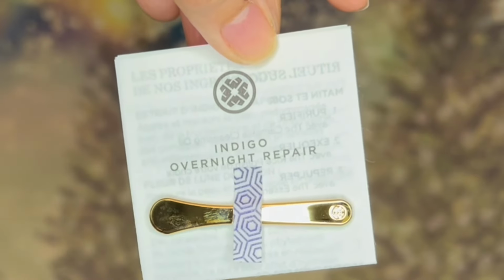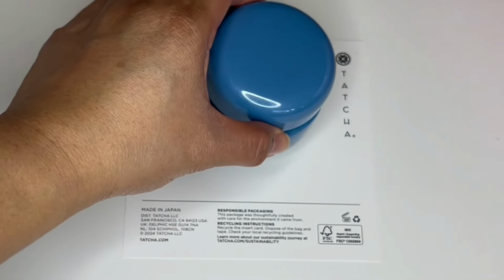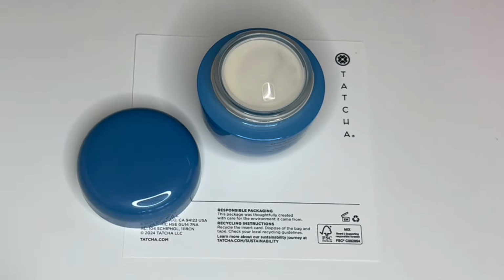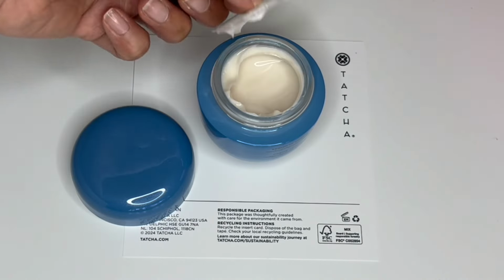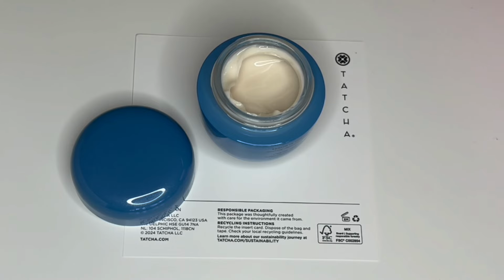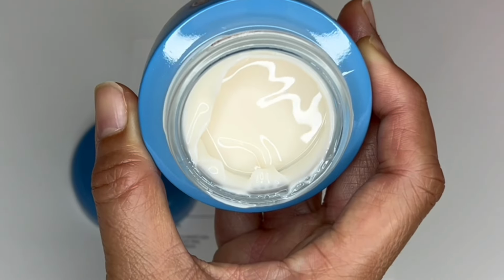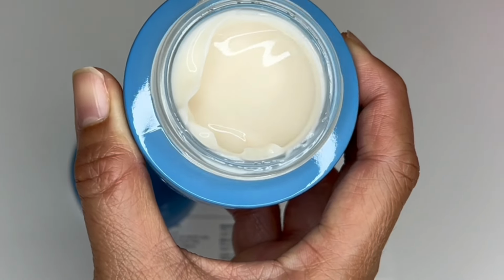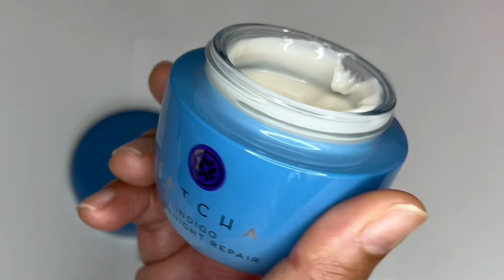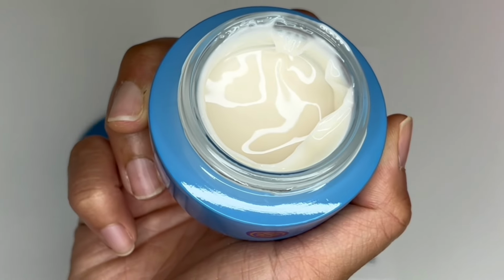But really, this serum works as good as it looks. This is a serum in moisturizer which combats fine lines, wrinkles, and uneven skin tone. It's also great at combating redness and irritation.